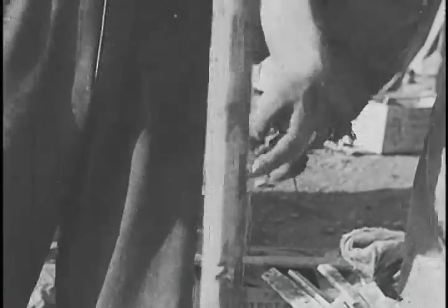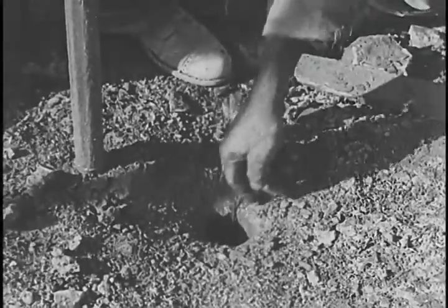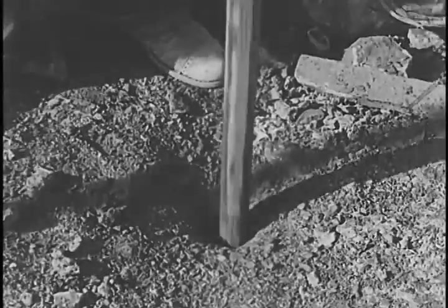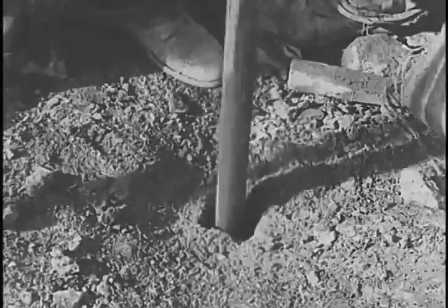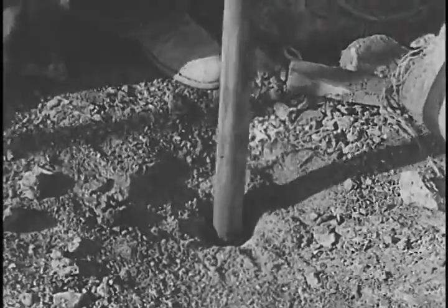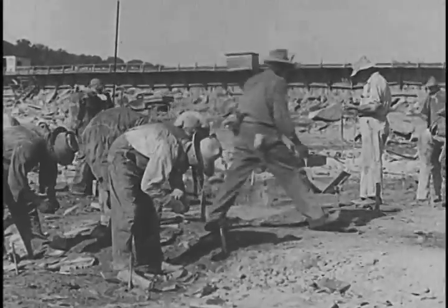Then the stick with the fuse in it is lowered into the hole and rammed home. Go easy there, fella. That's dynamite. Sand is poured in and tamped down. And 100 wires led into the central switch.